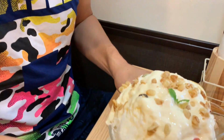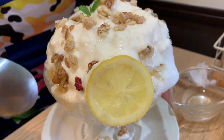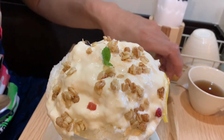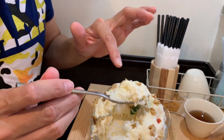Okay, so I got the honey lemon cheese shaved ice, or kakigori, as we say here in Japan. And mine is super photogenic. Look at that, there's really thick cream on the top with granola bits, a mint leaf, and a lemon, and they also have a little sauce here. But I'm gonna dig right in before it melts completely. Oh wow, it's so soft. When you put in the spoon, the ice is so soft. Itadakimasu. And the sauce on the top seems to be really thick.